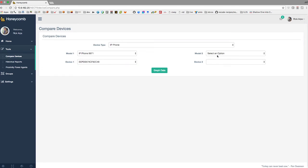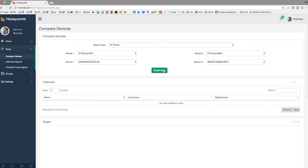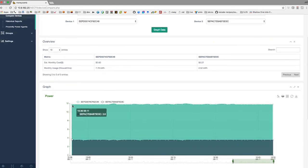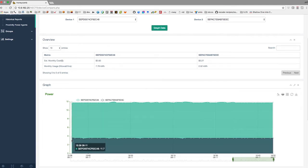But management says, hey, they're still working, so why would we want to replace them? But if you can show them that the replacement model, let's say an 8845, if you can show them the actual real-world usage data, the 9971 is using about 12 watts, and the 8845 is using about 3.5.